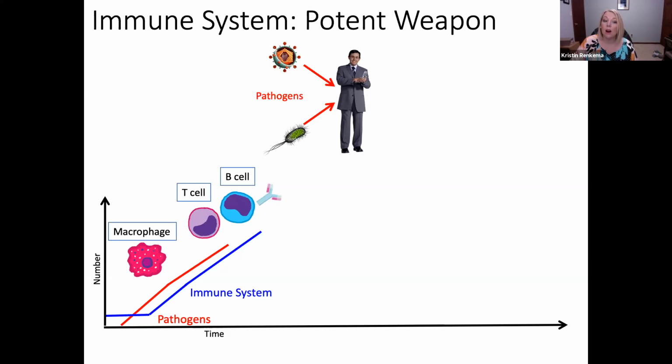And these T cells and B cells are very, very good at what they do. So what happens, hopefully, in the immune response is that with the T cells and B cells now responding, we can now contain the virus and actually start killing it off, so that we will eventually completely remove the virus from our bodies. That's the goal of the immune system.